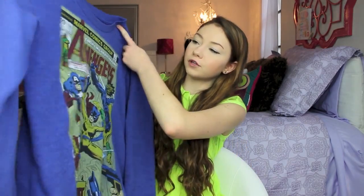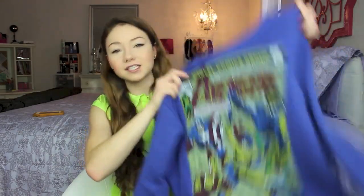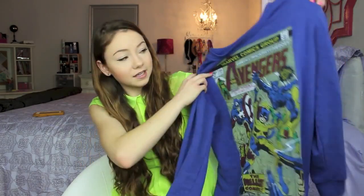And then the last sweater I got from Forever 21 is this blue Marvel Avengers sweatshirt, and I am a huge Marvel Avengers fan. I love all of the movies. I love Iron Man, I love Captain America, I love Thor, I love, what's the other ones? Hulk is my least favorite, but I love the Avengers. The movie is my favorite thing. I could watch it 100 times. So when I saw this, I was like, I have to get this because I love the Avengers.